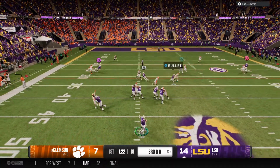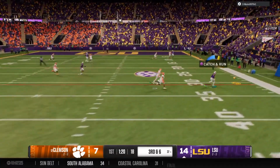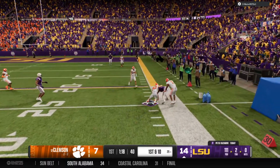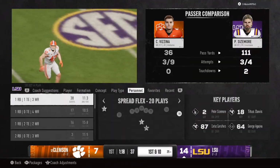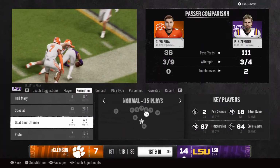3rd and long, and he'll try to throw for it. Grab near the marker. It's Watkins. Finally run out of bounds, but he has this offense rolling with a first down.